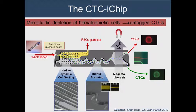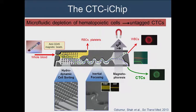And this is in contrast to some of the other CTC isolation technologies out there, which rely on positive selection, where you have to know the markers ahead of time. And the CTCs in the end get coated with all these magnetic beads, which often interfere with downstream assays. So our team at MGH is working with Sony as well as Janssen to mass produce it, and Sony has repurposed compact discs which are no longer being sold in an attempt to mass produce this.